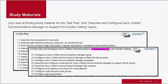So this is 46% of the exam, and this is really mostly about route patterns, translation patterns, digit manipulation, your dial plan hierarchy, route pattern points to route list, points to route group, points to gateway or trunk, partitions and calling search spaces, understanding the wildcards in route patterns. You need to know something about communications manager groups, right? And you're going to have to know what device pools are all about.